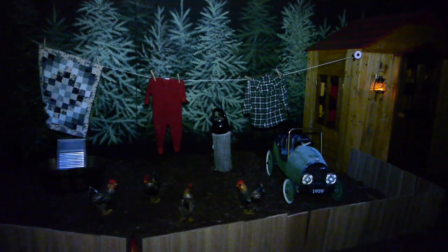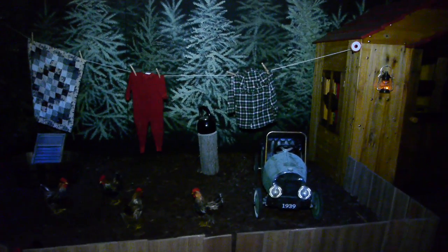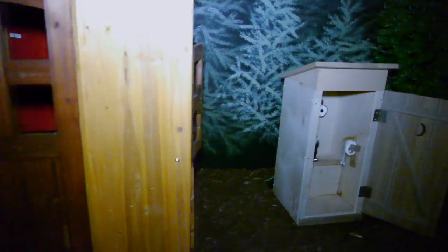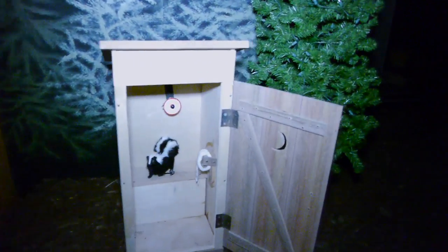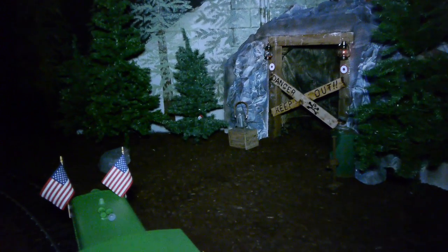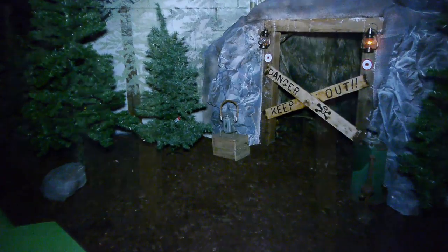The entire back area is all computer controlled. Jeff used to be a computer programming whiz-bang guy before he got hooked up in model trains, so he's designed this whole back area to run from a computer interface. It changes the lights from day to night. It runs all of the sound effects and all the little animations. It's quite an extensive computer setup that he's built.